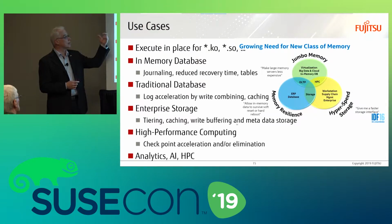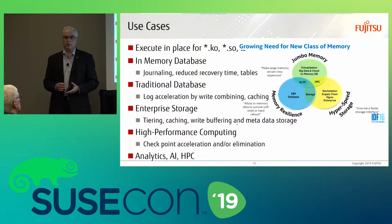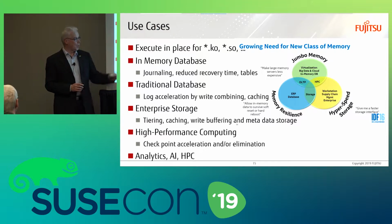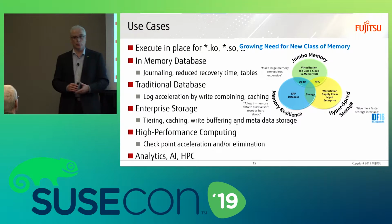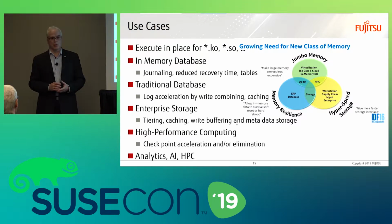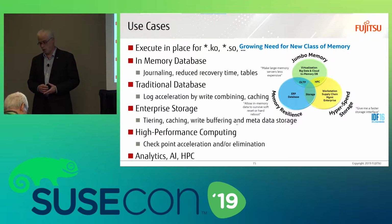Other use cases will be the in-memory database as well as traditional databases with their journals, enterprise storage, where libpmem can act as a cache, or it could be used to store the metadata of traditional file systems, as well as in high performance computing, analytics or AI.